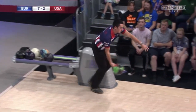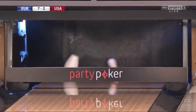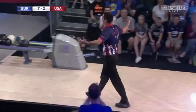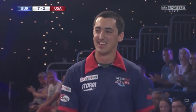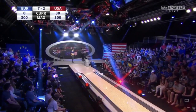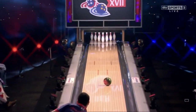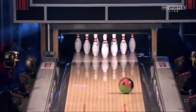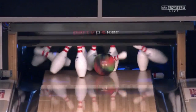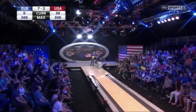Kent looking to get off a good start, playing on the right-hand side of the lane where there's been a lot of traffic already. And how about that? I've got a strike. And all smiles, Marshall Kent. It's exactly what the doctor ordered in many ways for the 23-year-old American, who just kept leaving up spares in the doubles, but not this time. Yes, it was a change of ball that we saw earlier, and he's really ripped the rack with that one.